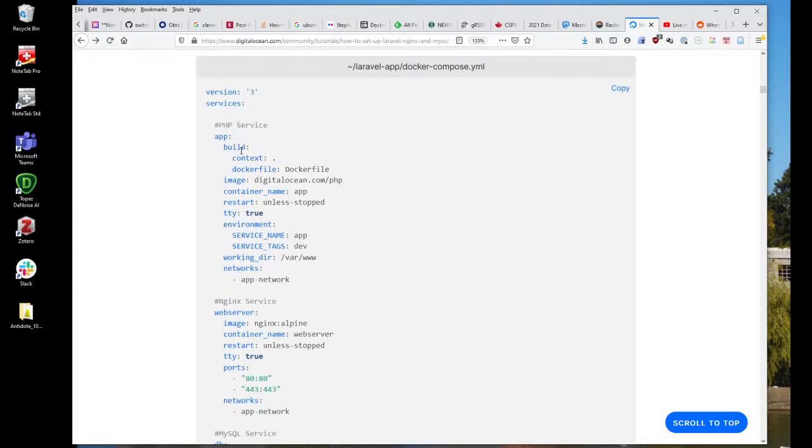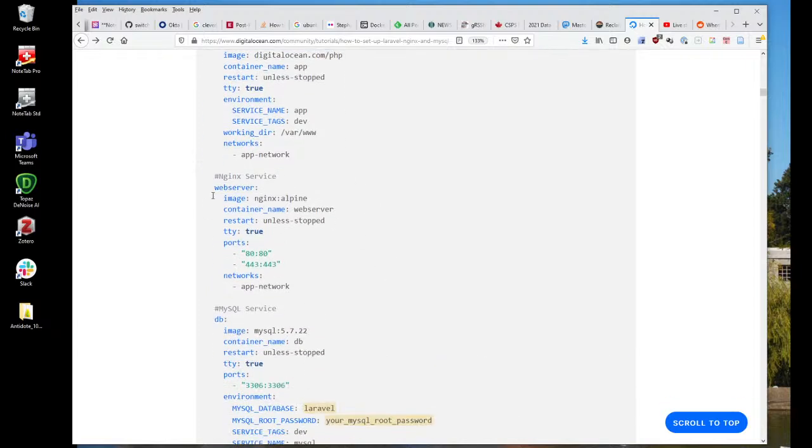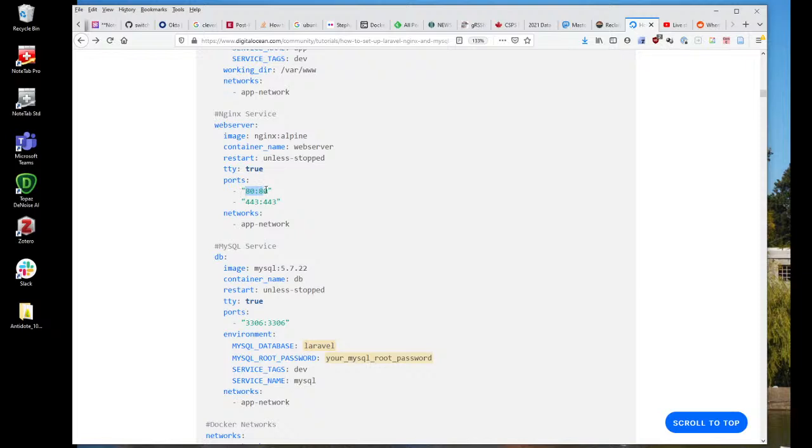It's going to use the, notice this is build, so we're going to build this image locally, but this image we're just going to grab the Nginx Alpine image. It's pre-built, we're just grabbing it from the Docker Hub. Give it a name, restart, and ports 8080, so that means it will map from port 80 to port 80 and from port 443 to port 443. This is your standard HTTP port. This is your secure HTTPS port.